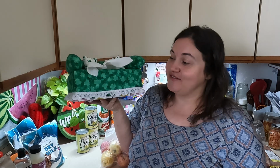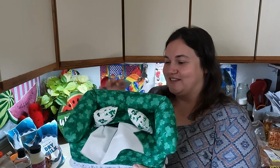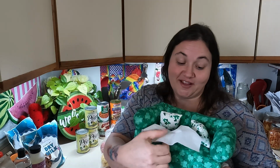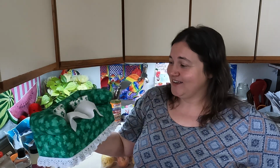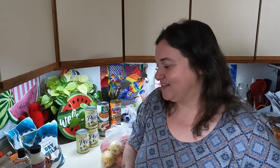Patrick's Day pillows. Oh my gosh, this is just the most darling thing I have ever seen. Karen, thank you so much for sending this to me. I absolutely love it. Look at that little couch. It's adorable. I really appreciate it. It's so thoughtful, and I absolutely love the St. Patrick's Day theme to it. So thank you so much. This is amazing. One of the best gifts I have ever gotten. Okay, sorry. I just wanted to make sure I gave that a shout out because that was amazing.